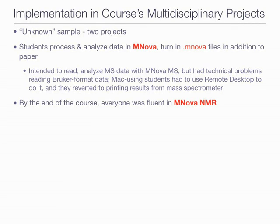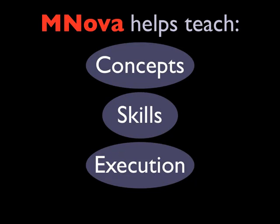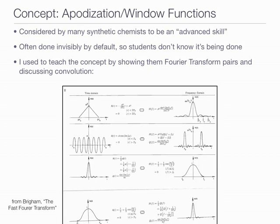where in the first project, everybody was working on the same data, and so we just gave them one big Mestrelab file for the data, and then they would go through and assign it themselves. So basically, by the end of that, everybody really had the mechanics of working it. So that was all the mechanical stuff, but Mestrelab also proved to be very good for pedagogy. So it was really useful for teaching concepts.